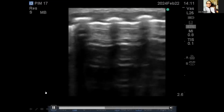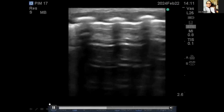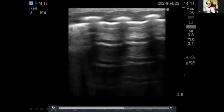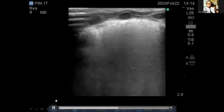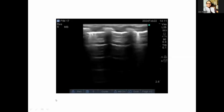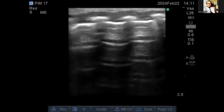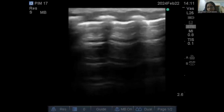This is the importance of really doing a comprehensive scan, because for me there's a lung spared region, but definite subpleural consolidations in the previous image and this next image. Here, I can't see them. Yeah, this is a right lateral, R3, R4.